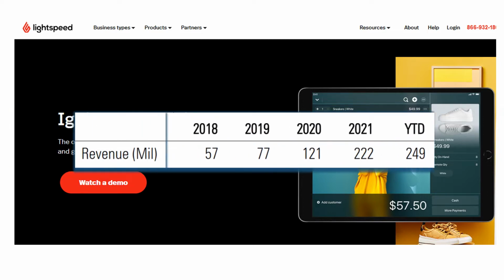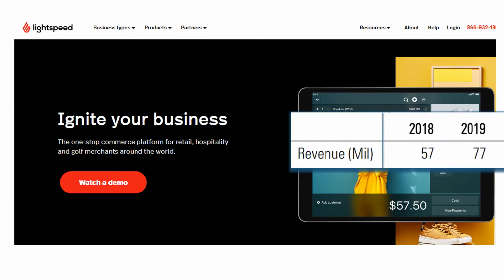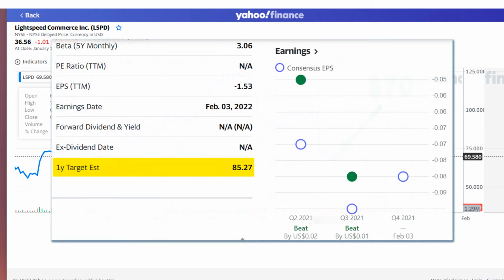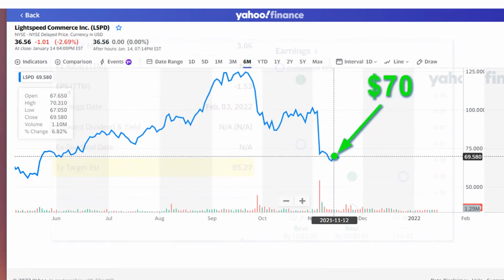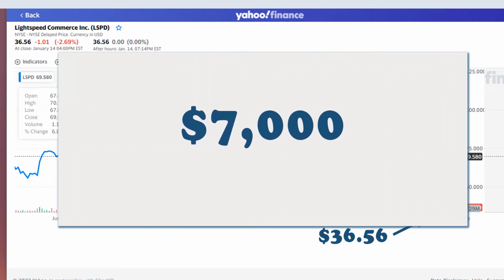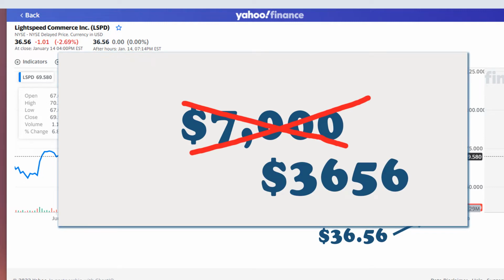So in November last year, I was really excited to buy this e-commerce stock, Lightspeed. It's a really fast-growing company, so when it dipped, I picked up 100 shares at $70 each. Its earnings are usually higher than expectations, and analysts have a price target of $85. So I thought it would bounce back pretty quickly, and I bought in at a good price. But oh man, was I wrong. It continued to drop over the last month or so and is now trading at just $36 per share. So I've basically lost half my $7,000 investment.